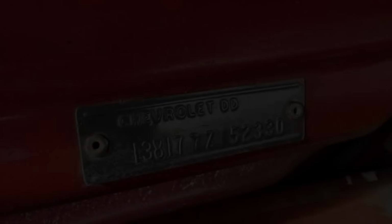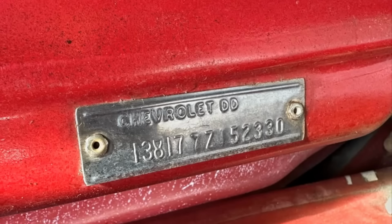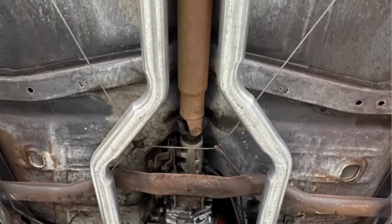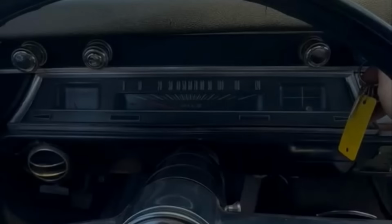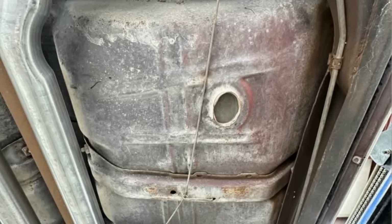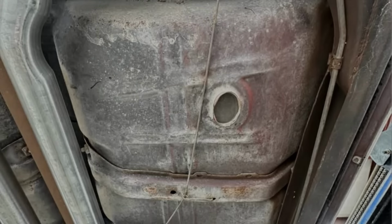Mechanically, it runs and drives as impressively as it looks, offering the raw performance that defined the super sport line in the 1960s. The 396 big block delivers strong, confident acceleration, while the 12-bolt Posi traction rear end ensures all that power is reliably put to the pavement. The exhaust system has been freshly replaced, giving the car a deep, aggressive tone, and a new fuel tank with sending unit ensures dependable fuel delivery.